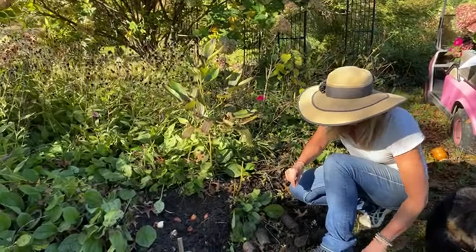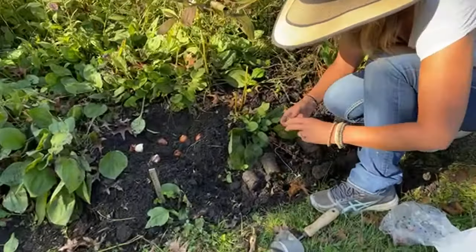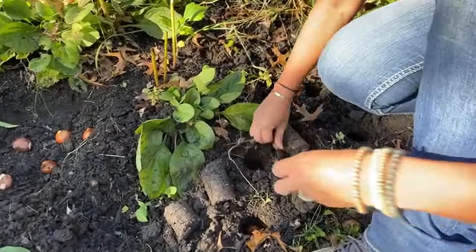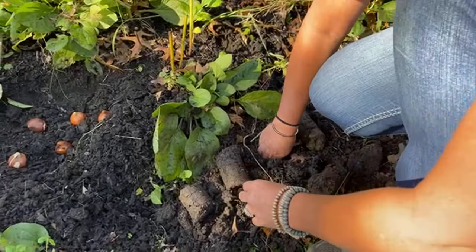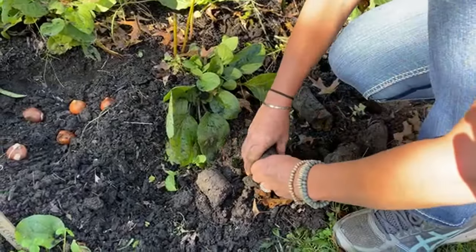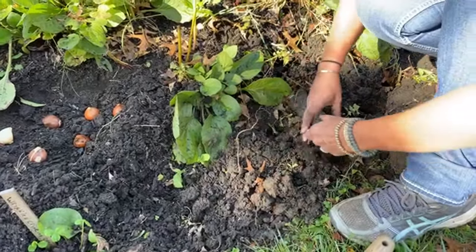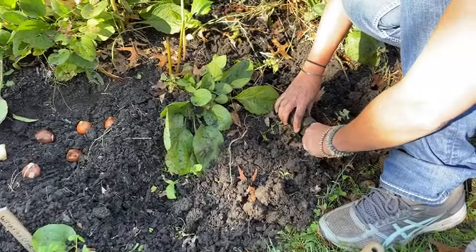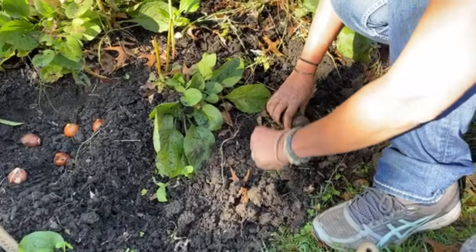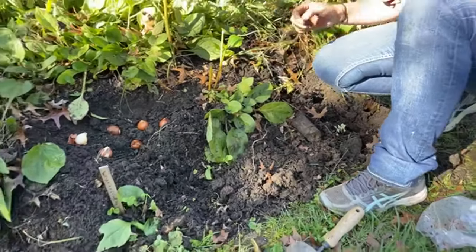So here's what I would do with some of these bulbs here. I just pop them in once I have all these holes made. And now I can just bury them. Oops, this guy, I don't know if you're pointy side up or not. Yes, you are. And then I just crumple it, bury it, crumple it, bury it, crumple it, bury it. And then that's the story. And then you just water it in, and they are going to wind up coming up next spring.